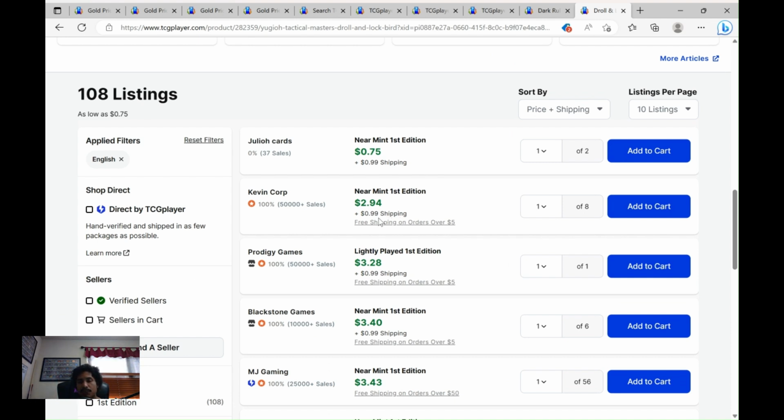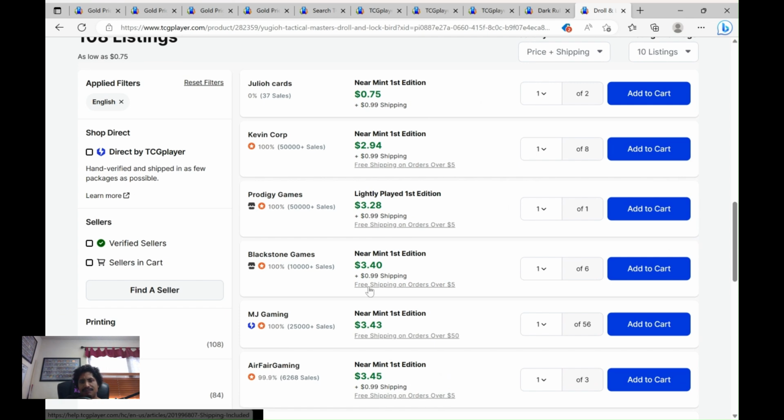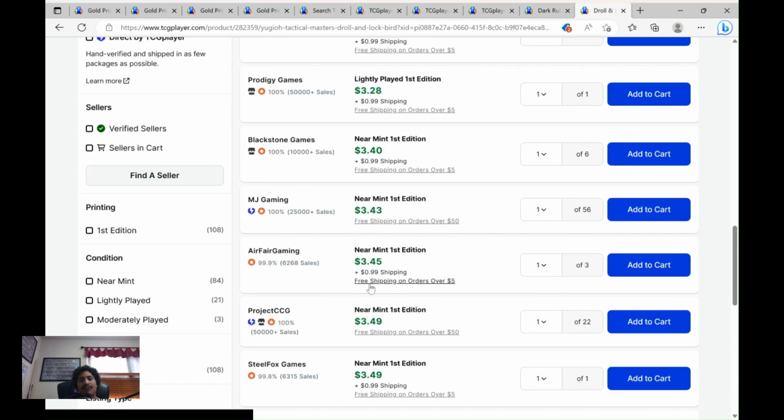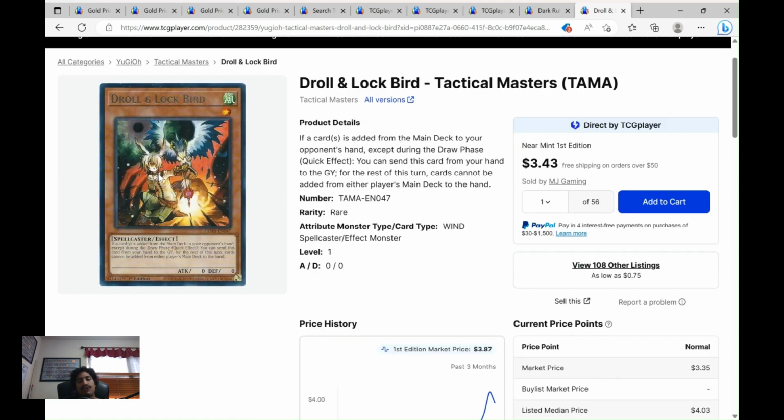Even though there's a lot of people with a lot of quantities, I would not be caught without this card, guys. This is the one card turn-off answer, and I do not want anyone without this card. $3.40, $3.43, $3.45. We're looking at a $4 range. Just get your rares before this card goes $5 a copy.